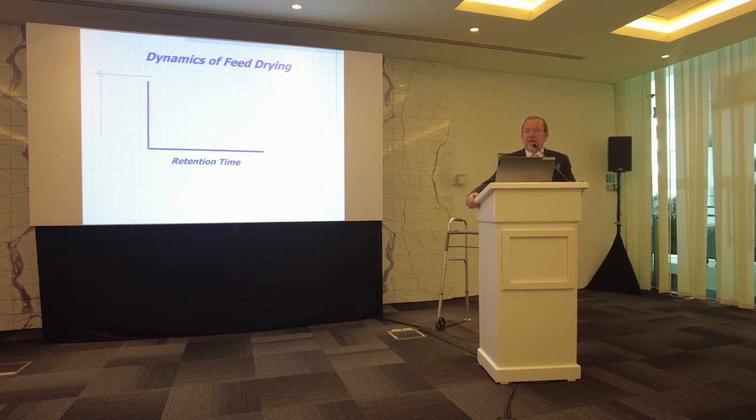Yesterday a gentleman came and said, I need an extruder, but I already have a grinder, I already have a dryer. I said, okay, what dryer do you have? He said, oh, I make pellets, and the pellets go into this machine and they come out dry. Well, that's not a dryer, that's a cooler, obviously. And there's a big difference.